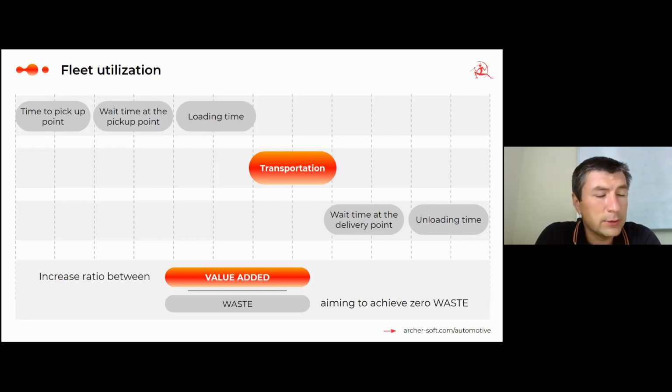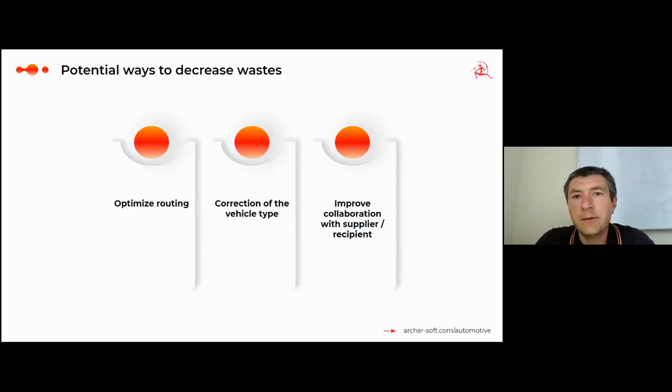The approach is pretty important as well, because we have to move the time of waste activity toward 0, but not touch transportation. And there are a number of options for how we may do that. We of course may ask people to load faster or to wait less, but it hardly can work in our reality. And there are a bit more reliable options. The first of them is, of course, optimize our routing. The second one is the correction of the vehicle type, because it doesn't sound reasonable to use a truck to deliver the pizza.